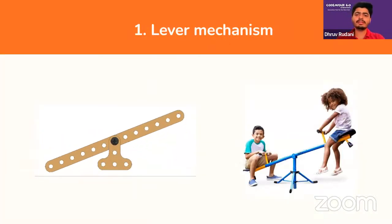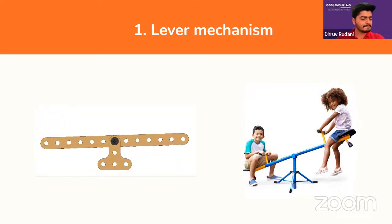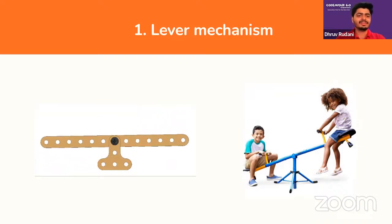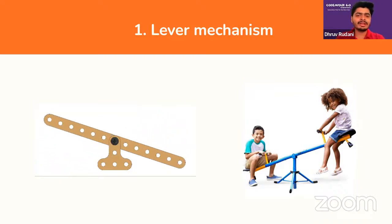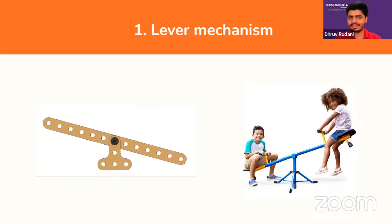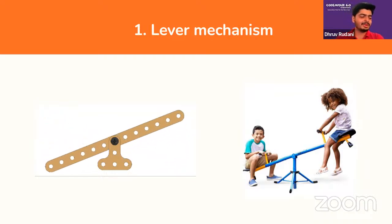So our first mechanism is the lever mechanism. You all might have played on this instrument, right? A seesaw. Have you ever wondered how a seesaw works, or what happens when your younger brother sits on the other side and you are smaller and have less weight on the second side? What happens at that time? You all might be thinking you will be up in the sky, right?